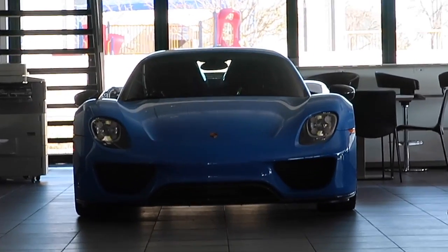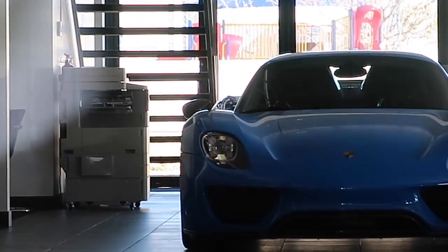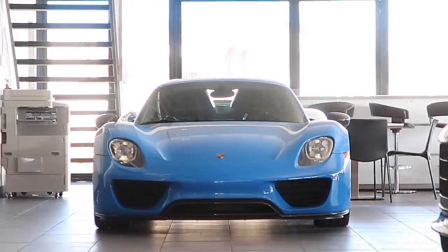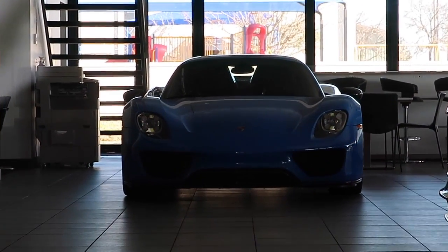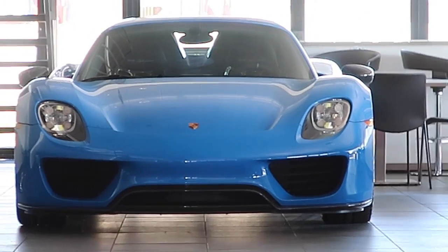We're here at Porsche North Austin, Central Austin, and there's this VOODOO blue 918 in the dealer. Look at that color. There it is. That is such a cool color.